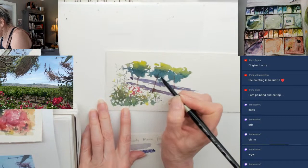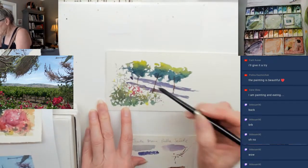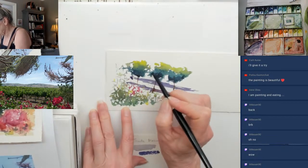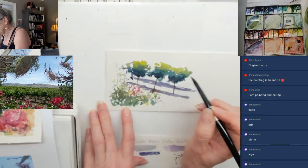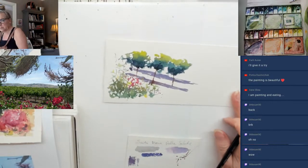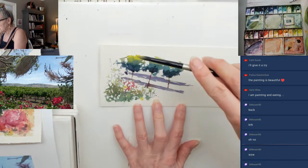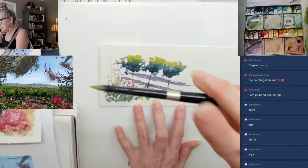So getting those dark values in there underneath these grapevines will bring out that three-dimensional shape. And then look what you can do. You can even then go ahead and splatter a little bit on top, like that.